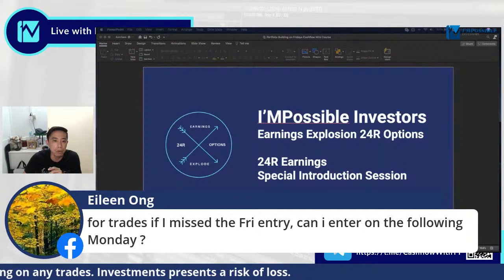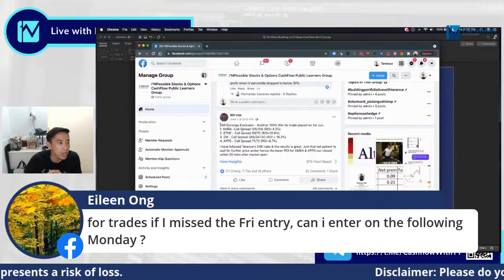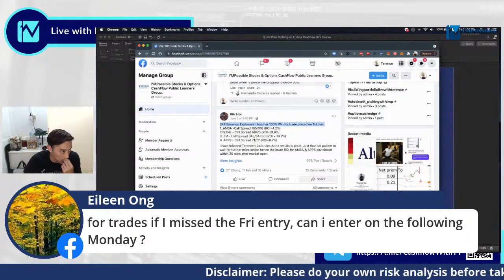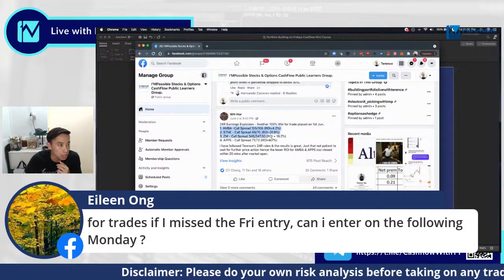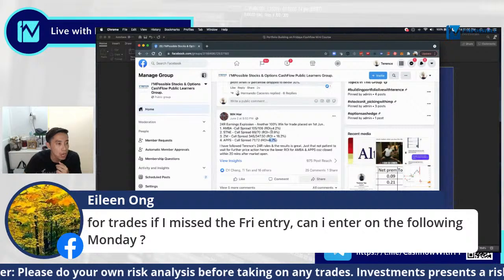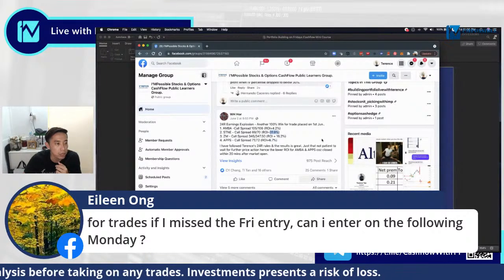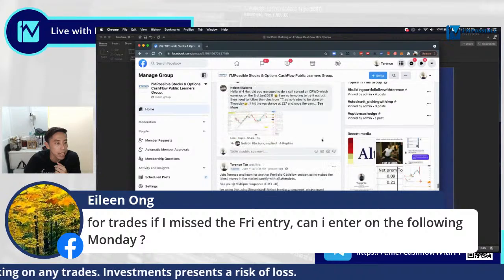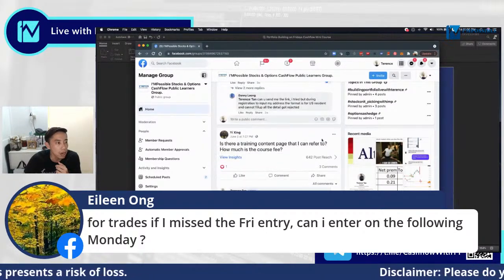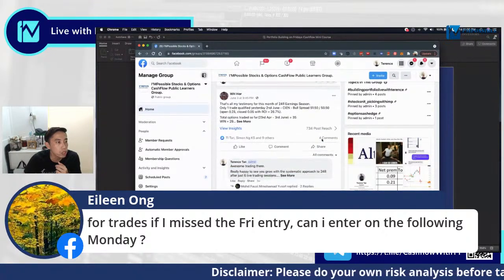So just some simple sharing: what kind of returns can you be making? This is one of our students who learned the strategy and traded it on the 1st of June. He did 4 trades here, with returns from 6.7% all the way to a high of 31.9%. These are some typical trades that our students get their hands on. In our Facebook group, many of you have already seen that a lot of students have done well with this strategy.